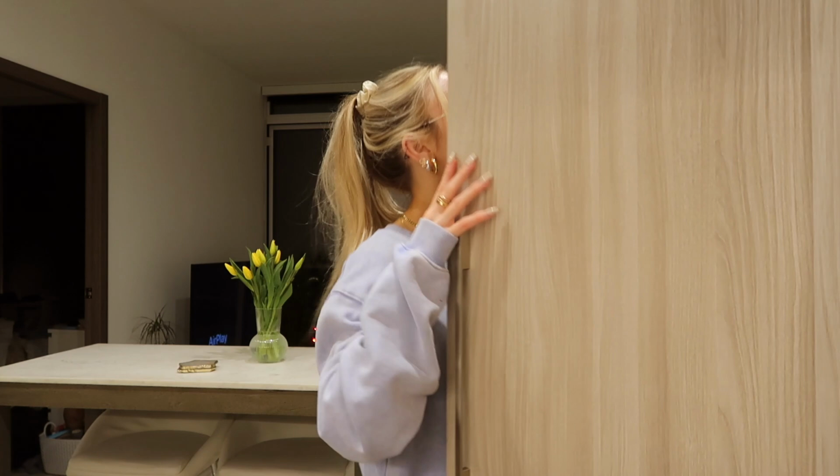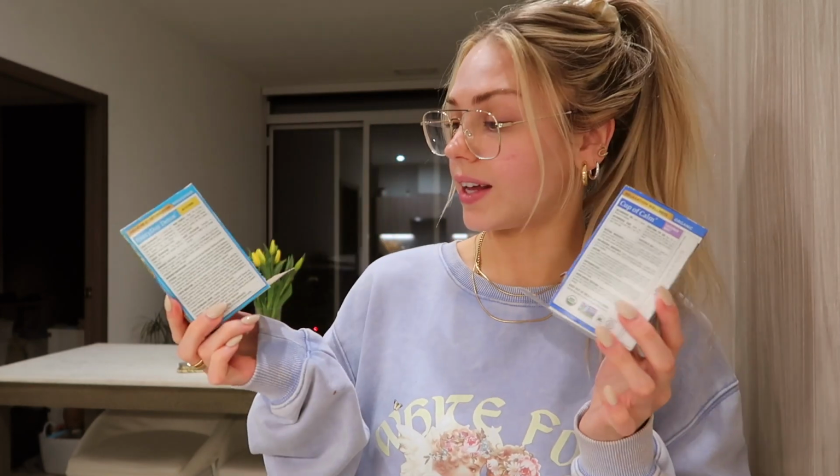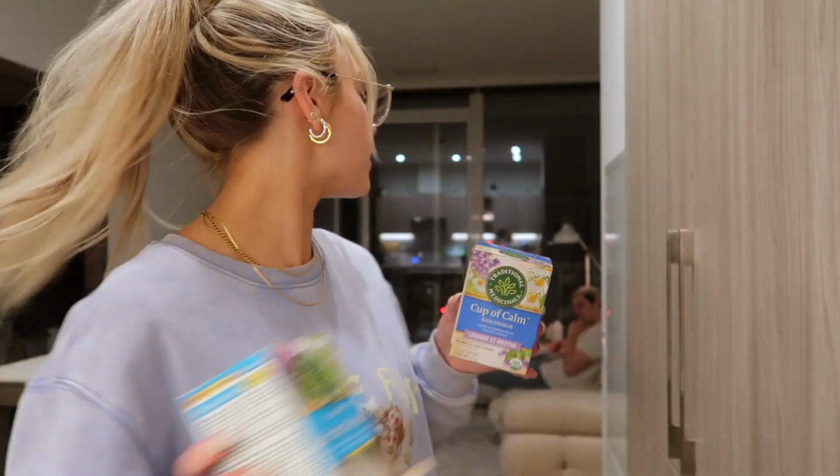I like to make tea every single night. I feel like it's such a great way to wind down. I love the brand Traditional Medicinals. So these are two of my favorites. I really like the Everyday Detox, and then I also like Cup of Calm. So these are the ones that I usually have in the evening, and it really chills me out. Brayden, do you want one? Cup of Calm or Everyday Detox? Calm?